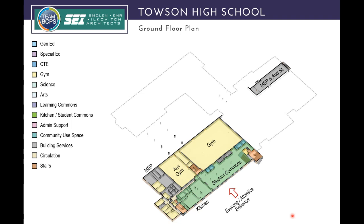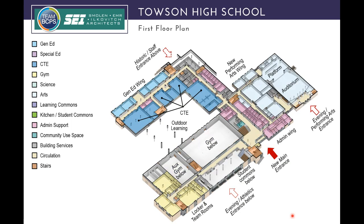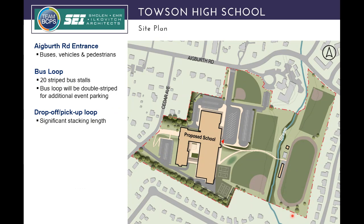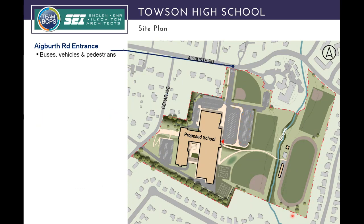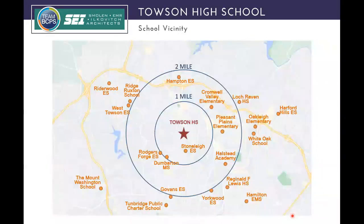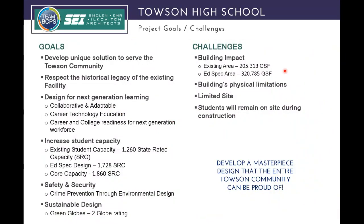Okay, gotcha. And would you go back to one of the original slides where you showed the existing square footage versus how you've increased that? Yes, sir. I think it was one of the first ones. Yes, there you go. So you've increased it over 100,000. Wow. Yes, sir. Okay, great. Thank you very much for your help. Of course.